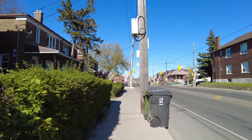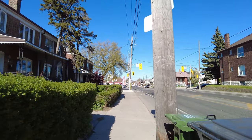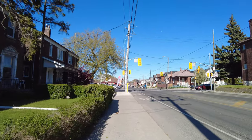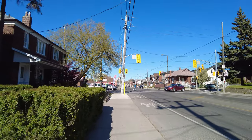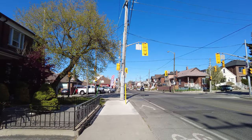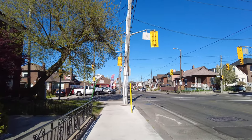This is Glenholm Avenue. I was originally thinking about heading over to Mimico this afternoon. I got a bit of a late start to my day. That's quite a trek. But it turns out it probably took me almost as long just to get to this area.